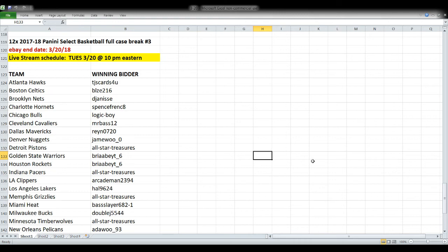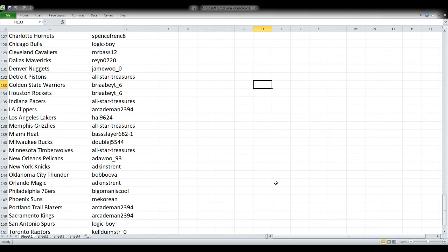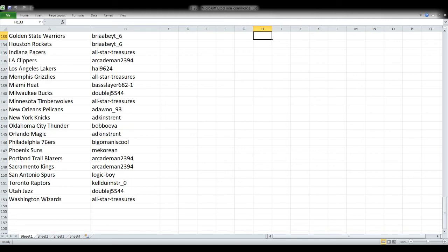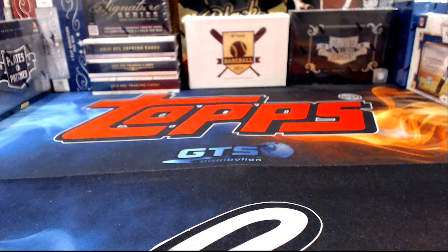This is 12 boxes of 2017-18 Panini Select Basketball. This is a full case break. It is break number 3. We're live streaming it tonight, March the 20th. And we will scroll down through here so everybody can get a chance to refresh your memory about what teams you have and get your mojo working to try to pull out some monster hits.